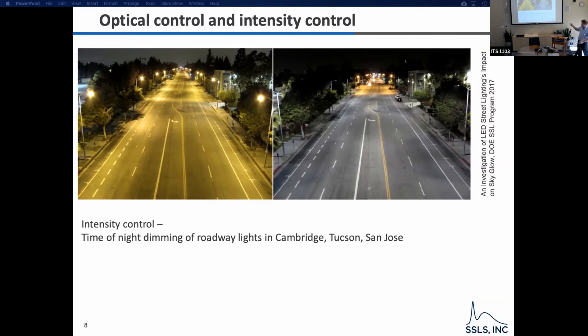And what's not apparent from this picture is that it's half the amount of light coming from the LEDs as from the HPS side. So you're doing the same job with half the total amount of light. That's a big change because you have optical control. And then HPS and other HID sources are hard to dim. They're hard to turn on and off instantaneously. Can't really put dimmers on them in the roadway.